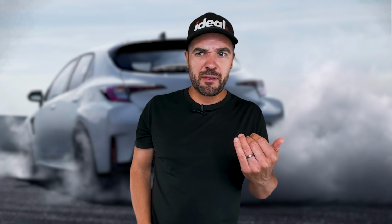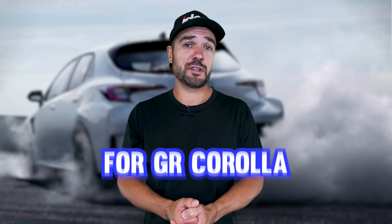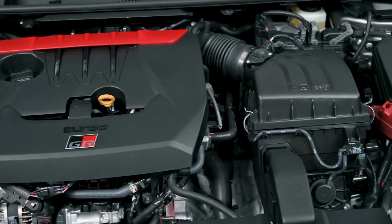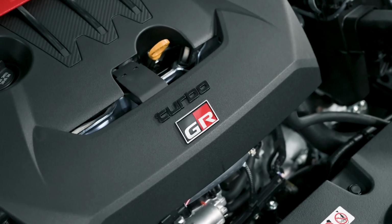If you do the math, 46,000 divided by 8,600, well, that means it'll take about 5 model years for the GR Corolla to hit that number. And it's really kind of hard to imagine that this internal combustion antiquated platform won't have been pushed out by some sort of EV replacement by then.